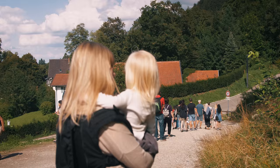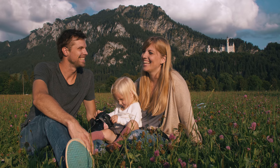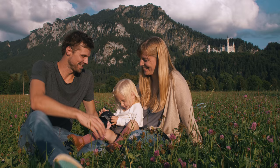And there's castle. Another one. And another one. And another one. Yeah, that was us the other day, casually chilling in a flower field with Neuschwanstein in the background.